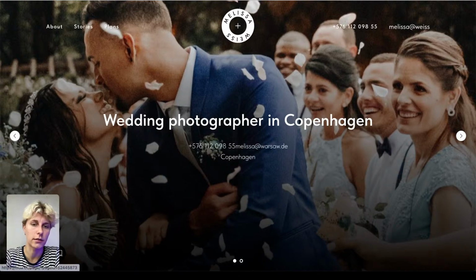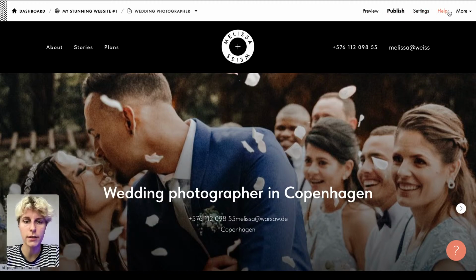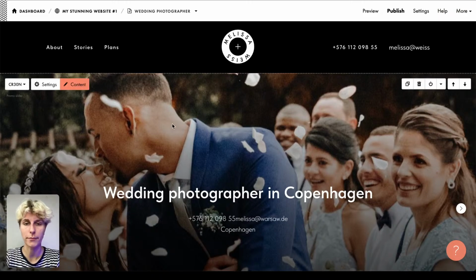From mobile to desktop. Then the publish button, we will get there later. The settings will send you to the settings, we will cover that in a sec. Again, the help center and some more settings under the more drop down.